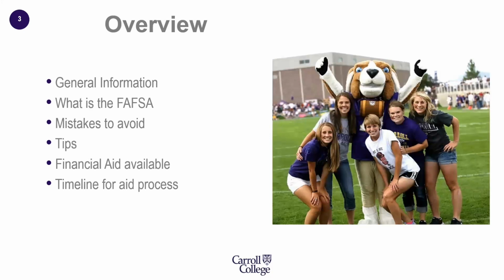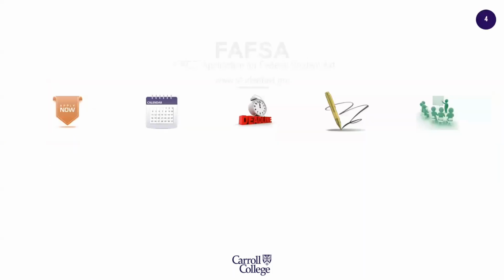So our overview today will include some highlights of the Free Application for Federal Student Aid, or the FAFSA form. The form changes, what to expect when completing the online process, after you complete the process, and then mistakes to hopefully avoid, some tips to use, what type of financial aid is available, and also a timeline for the whole financial aid process, which actually begins now and then goes through August when you enroll.